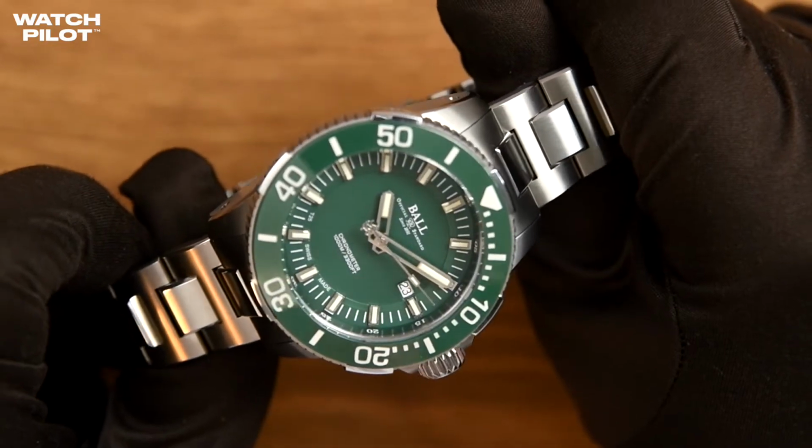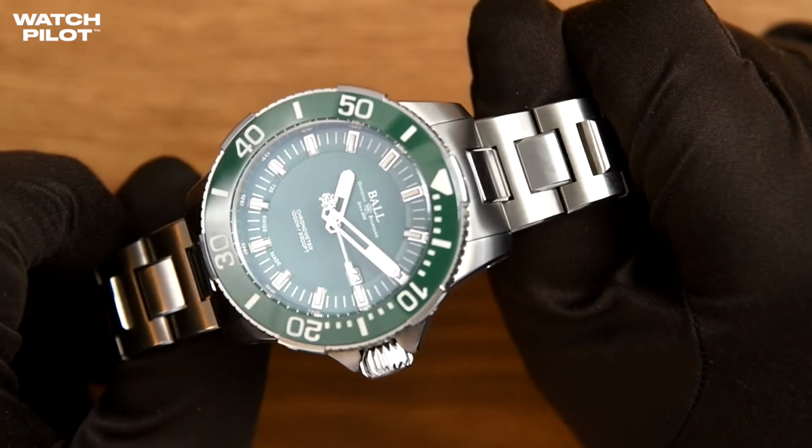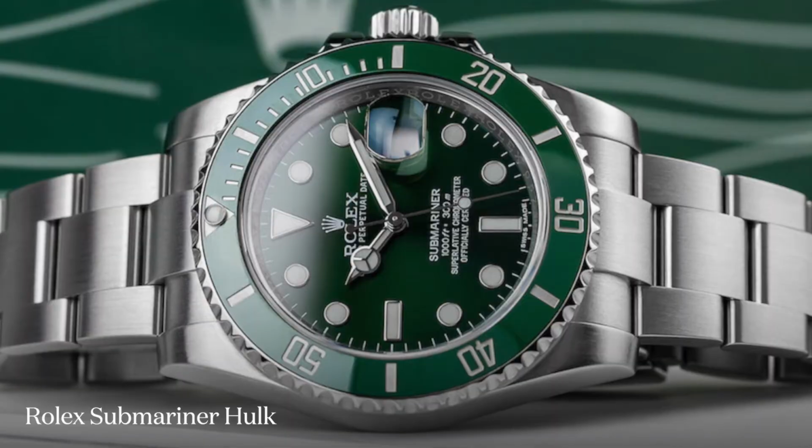First impressions, I really do like the design, especially the deep green colour within the dial, but does it look a little bit like the Rolex Submariner Hulk Edition? Well, they do have some visual similarities.